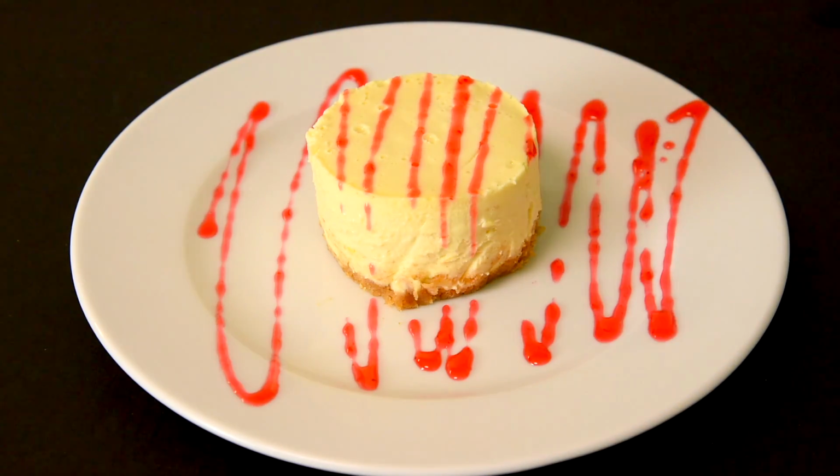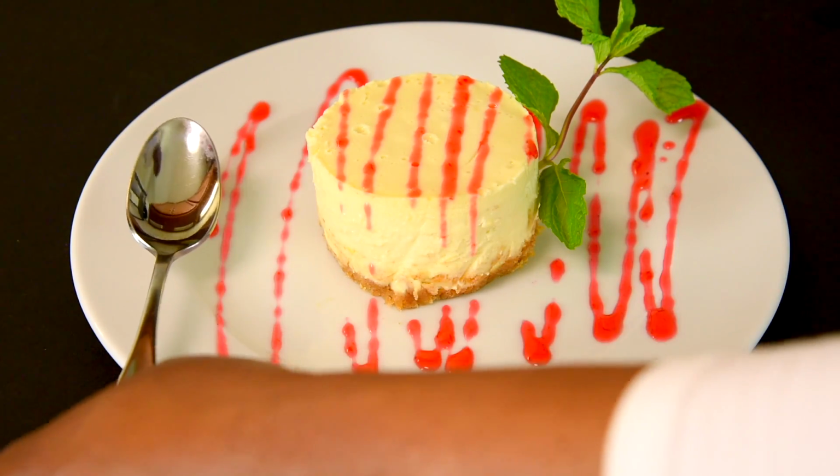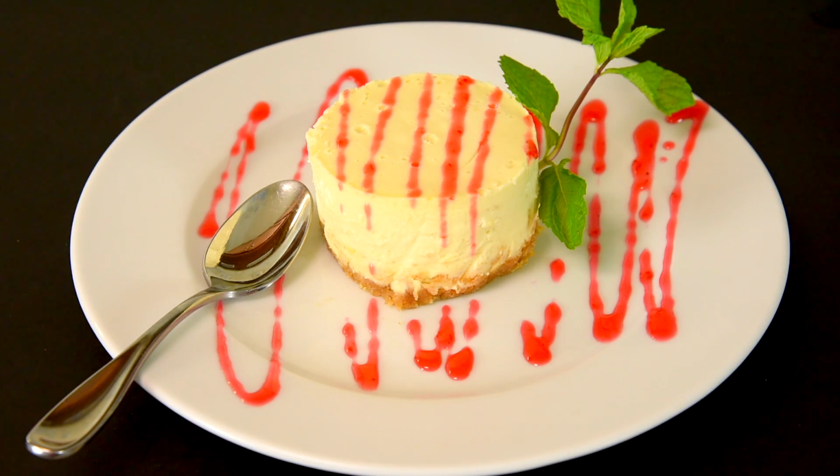I made this cheesecake underwater and it's perfectly firm and dense inside and out. And most of you know how difficult it is to make the perfect homemade cheesecake. It's always a little runny or soft in the middle.